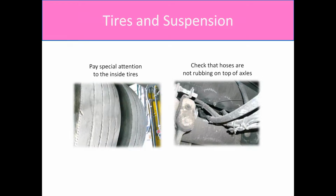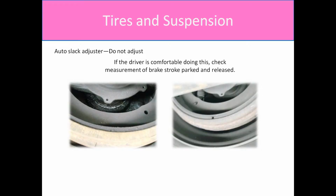How about tires? We are seeing an incredible number of tires that have insufficient tread. Look at these. The inside tire often escapes a cursory examination. Make sure your hoses are not rubbing on top of the axles. The longer they sit there, they're just going to rub a hole right through it, and you're going to have an air leak. How about slack adjusters? Unless you are a trained, certified brake mechanic, you are prohibited by federal regulations from adjusting brakes.